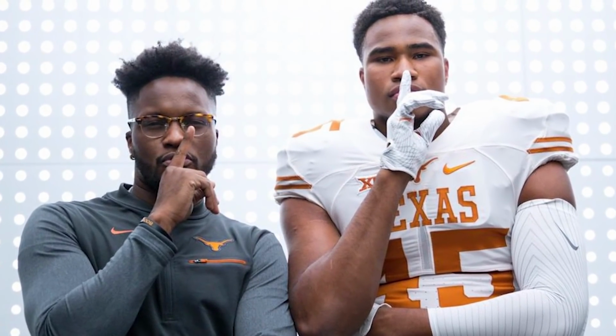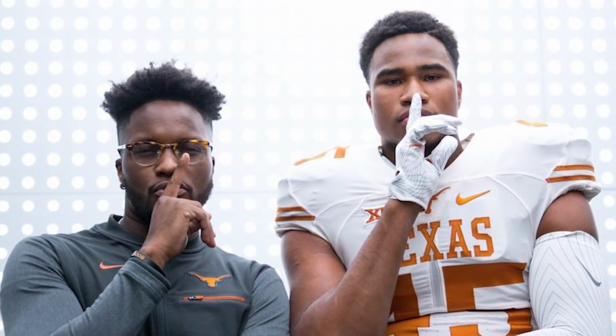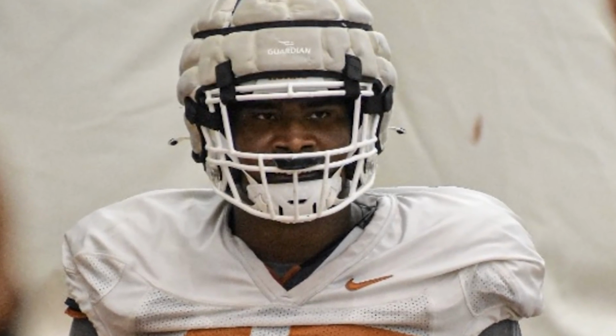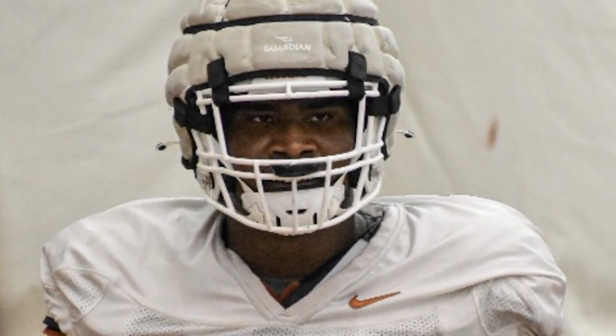And a guy I get questions about often is Vernon Broughton. He flashed early at Texas, but we've seen less of him. Is he currently on a longer development curve with the new staff? I would be guessing, but I would say a longer development curve.